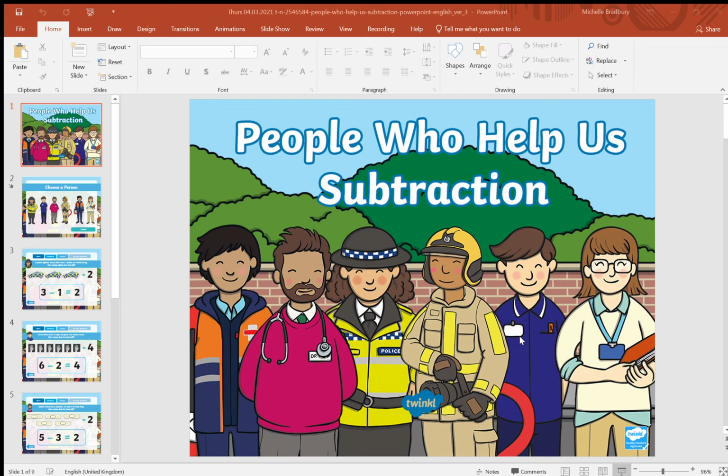So we can use 3 different words for taking away or subtracting. We can use subtract, we can use take away, we can use minus, but they all mean the same thing. It means that you're moving them out of the way, they are gone.